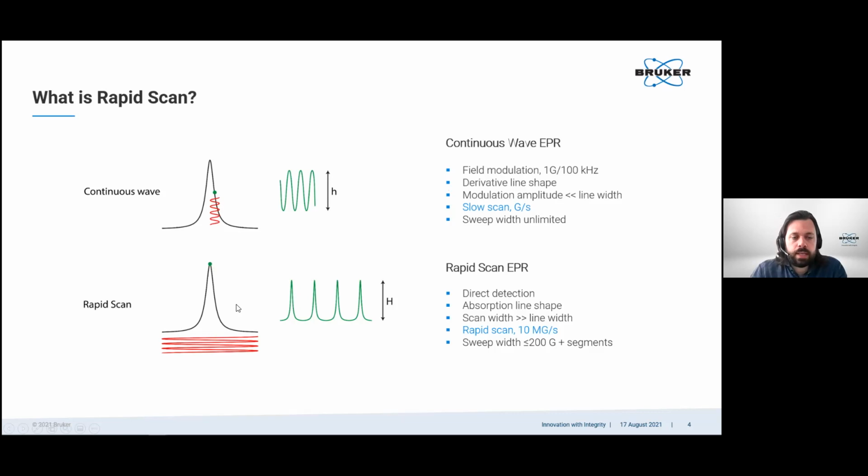Now in rapid scan EPR, the modulation width is typically large in comparison to your EPR signal. And the scan rate of this modulation width is very fast in comparison to the relaxation of your observed EPR signal. In rapid scan, you use direct quadrature detection. This means that your signals are observed in an absorptive line shape. And due to the rapid scan rate, the EPR spectrum is acquired multiple times for rapid signal averaging. Because of this technique, rapid scan has some advantages over continuous wave EPR, which I will, as I already said, outline on the next slides.